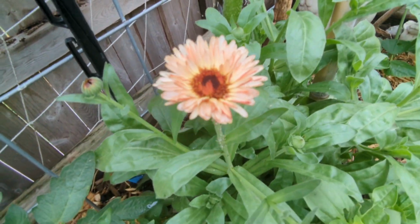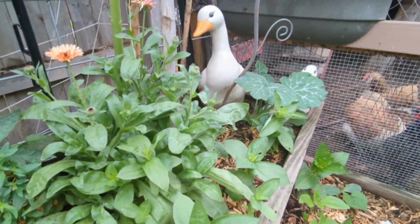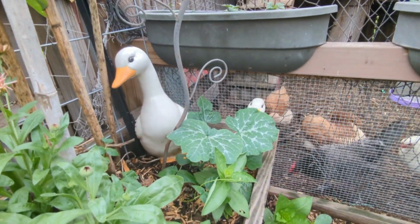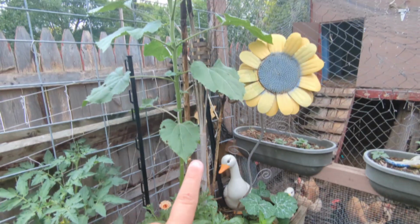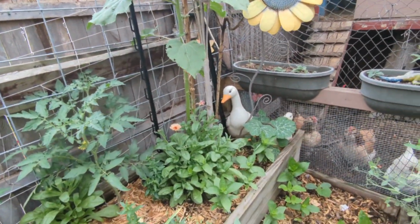calendula, snapdragons. And then back in the corner, I've got that squash coming up. And then I've got this beautiful sunflower growing here too. So that is very exciting stuff. I'm really excited about that.